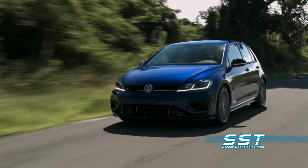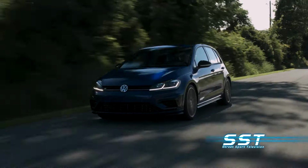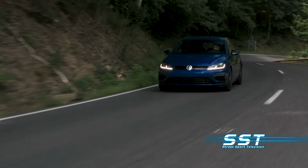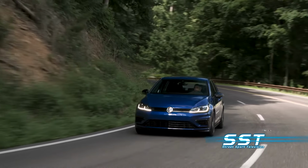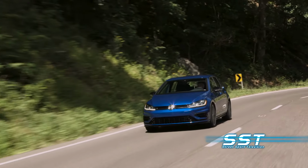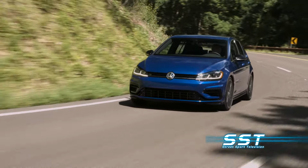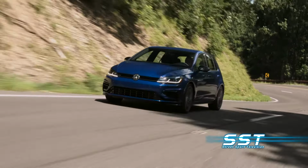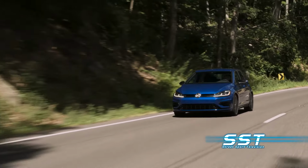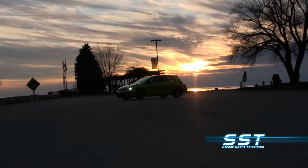Some cars in this segment might be just a touch faster in a straight line, or they might have more cargo space, but you would be hard-pressed to find anything available on the market today that comes anywhere close to providing the kind of all-around performance that the Golf R does. This is quite simply one of the finest, best engineered cars ever produced. Best of all, it's a blast to drive, which is why after our week-long test drive, the new Golf R is a contender for SST Car of the Year.